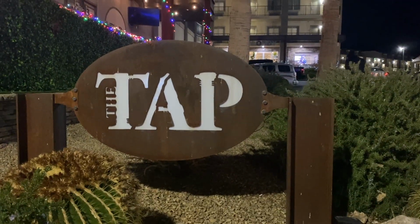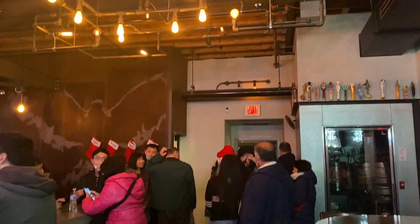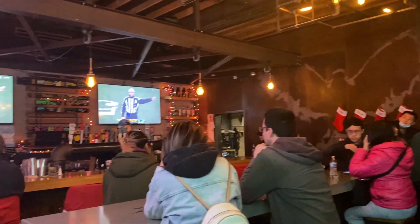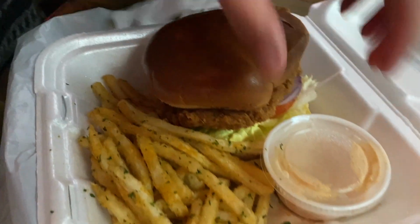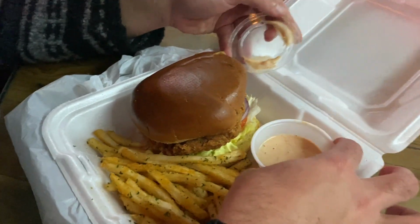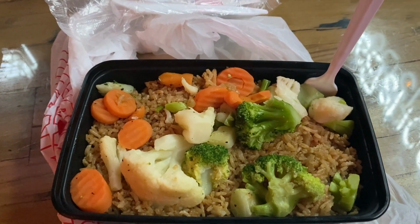So the restaurant where we ordered dinner from was the Tap, which was again the same place we stopped for breakfast and to pick up our lunch. So we ordered the fried chicken sandwich and also the vegetable and rice stir-fry bowl. I would not recommend getting the stir-fry bowl because it was just mostly rice and there wasn't a lot of vegetables. I would have rather ordered the chicken fried sandwich or just the fries.